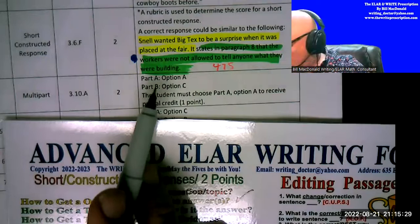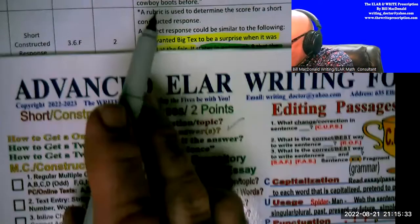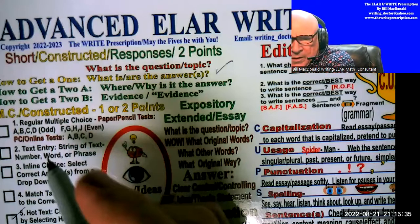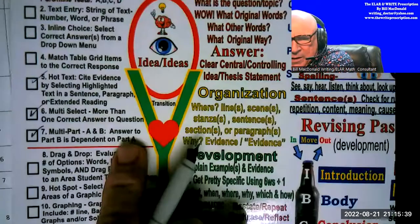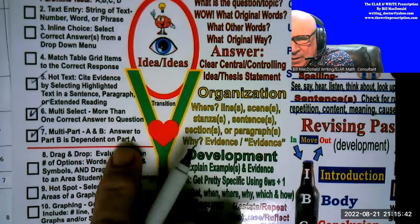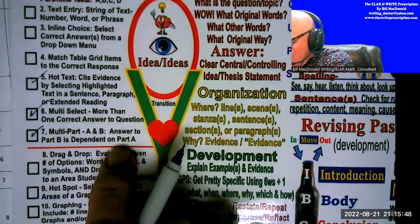And so multi-part, as you look through here, there is your multi-part. And so as you can see here in my guide, the answer to part B is dependent on part A. And so if part A is not correct, your students won't get any points on that kind of a question. Another multi-part was given.